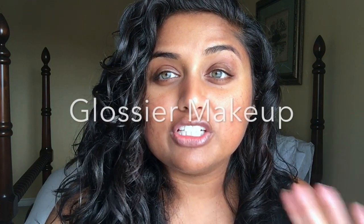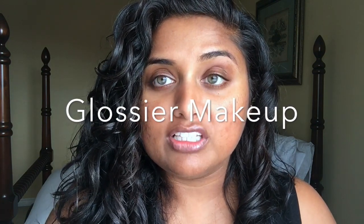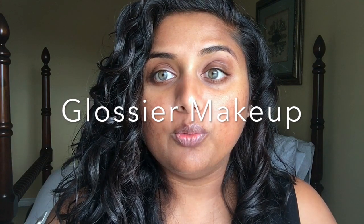Okay guys, so I just changed the angle of my camera and zoomed you in a tad so you could really see my face as I apply the product. What Glossier calls this is actually the Perfecting Skin Tint. This is $26 US and $32 Canadian, and you do get 1 fluid ounce. I have the color Deep.